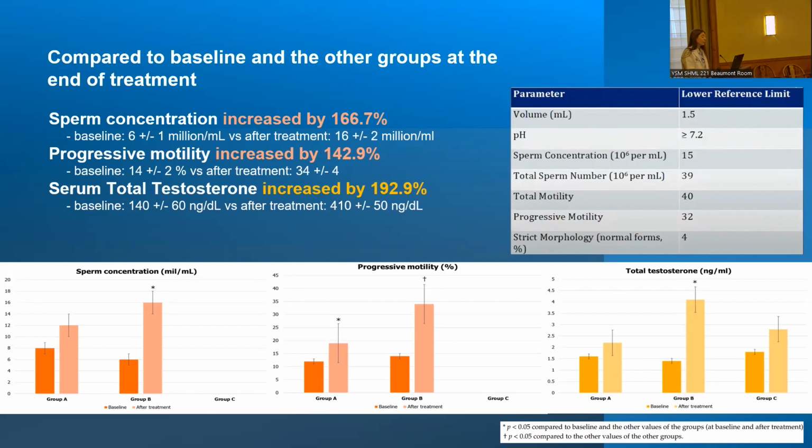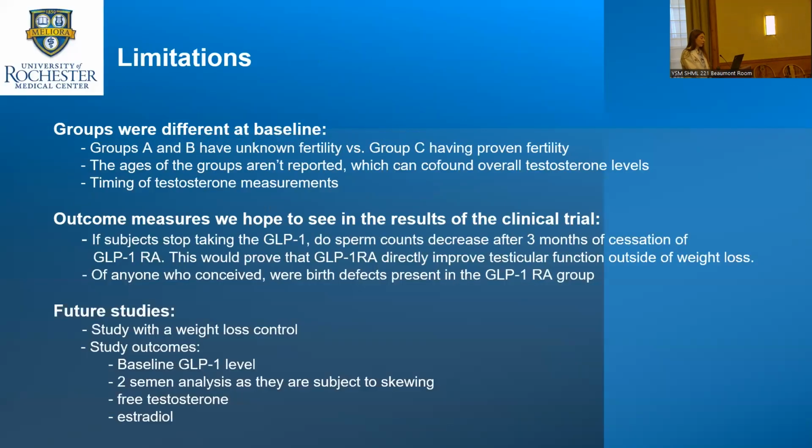It could just be from weight loss, thus decreasing the aromatase, from increased gonadotropin effects, increased sex hormone-binding globulin, or there's potentially direct activation of this GLP-1 receptor agonist in the Leydig cells to generate testosterone. While promising, the results of this study should be interpreted with caution.